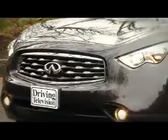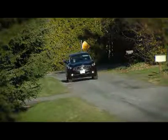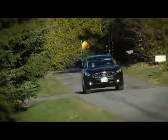Well, Zach, why don't you try to convince me? The grille has been updated with very attractive black chrome. The headlights are very aggressive, and the overall shape of the hood is more in keeping with a car than an SUV.